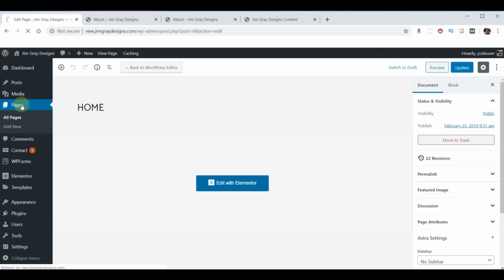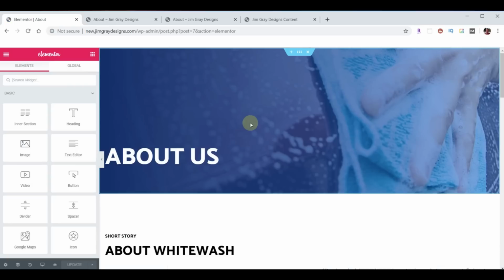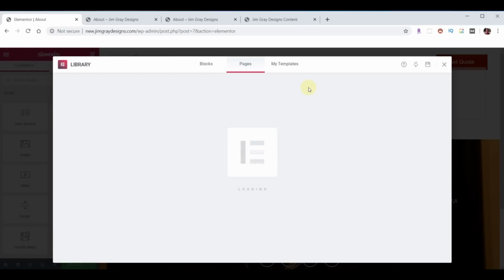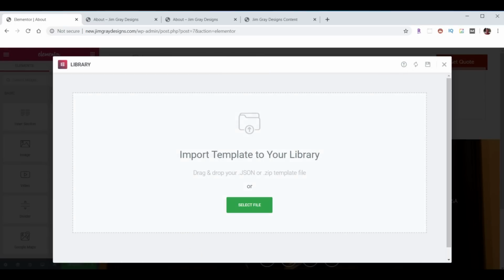We're going to go back to Pages, and now we're going to choose the About page and edit that with Elementor. And we're going to be importing a page that has just about everything we need in it. So we can just start clicking on and removing all of the different sections that are in there. And now we're going to choose on the folder, and we're going to import our About section.